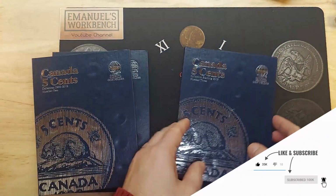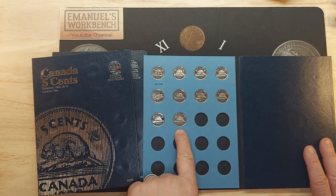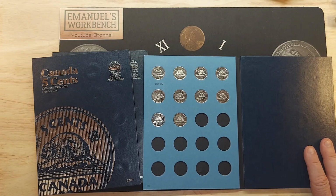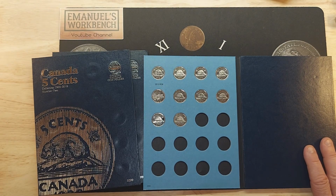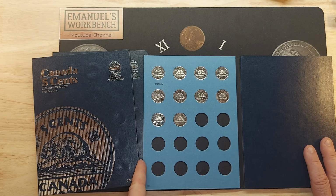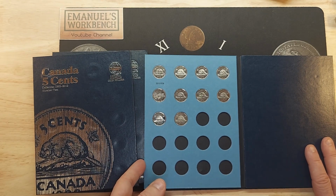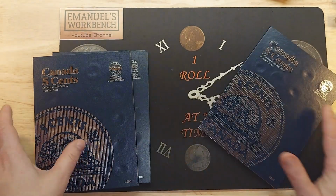And finally, 2013 to the present, I have all of the nickels up to 2022. The 2023s haven't come out in circulation yet. They usually come out in the late spring, early summer. So here's to hoping that this series we will get a 2023 later this year if I don't complete the book, which will be a miracle of all things. Let's get right to it.